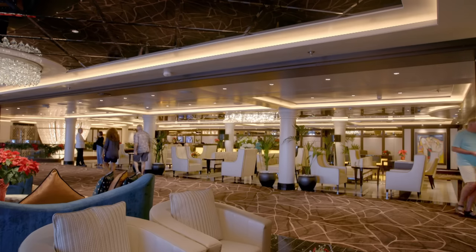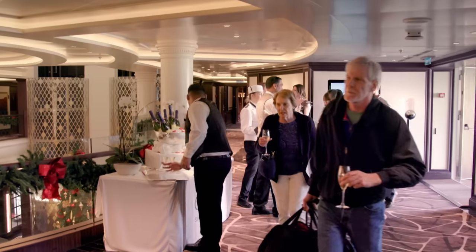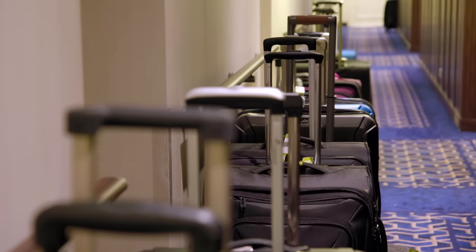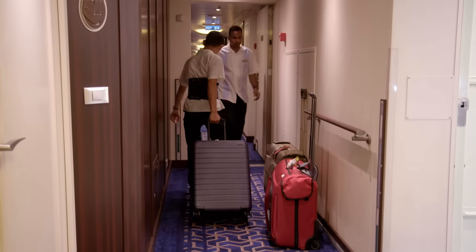Well, ladies and gentlemen, a very warm welcome on board the most luxurious ship ever built, Seven Seas Explorer. It gives me great pleasure to announce that the suites are ready, so you can make your way to your suites from this point onwards. With the 375 suites now ready and all the guests on board, the festive cruise can set sail.